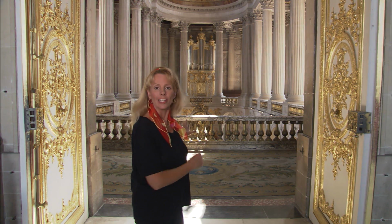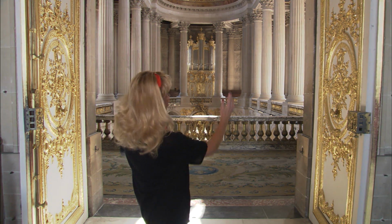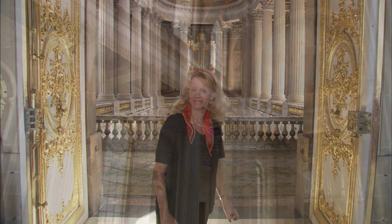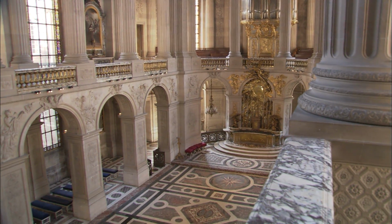This is the chapel. Now, the king would come through these doors every morning, walk out this way. The lower court would be on the lower level watching Mass. The higher court would be all around the balcony, and the king would come out and stand right there on that same carpet. Kind of eerie to see it exactly the way the king saw it.